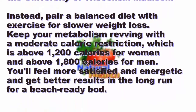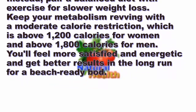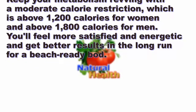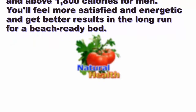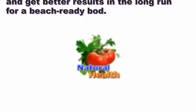Instead, pair a balanced diet with exercise for slower weight loss. Keep your metabolism revving with a moderate calorie restriction, which is above 1,200 calories for women and above 1,800 calories for men. You'll feel more satisfied and energetic and get better results in the long run for a beach-ready bod.